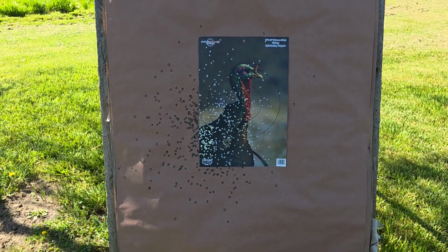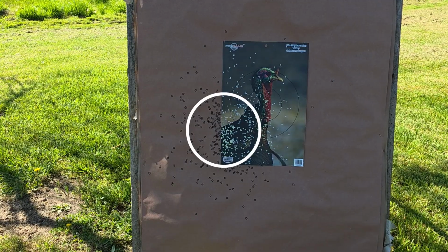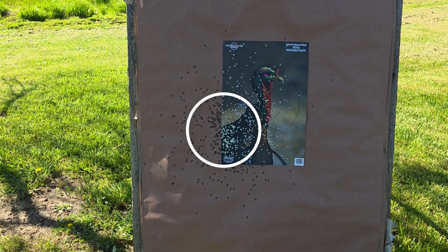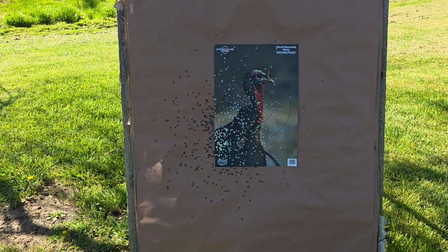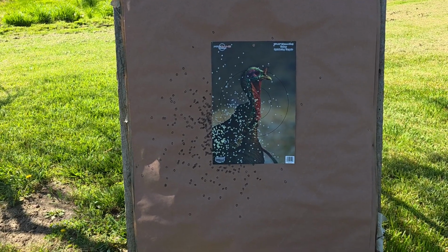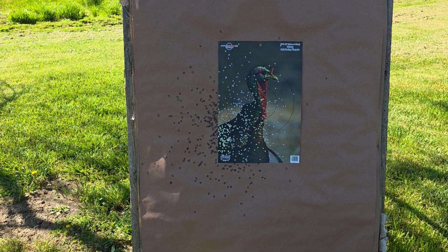So I will back up here, give you a view of the whole pattern, and I will pop up the equivalent of a 10-inch circle in editing so you guys can see what the core actually looks like, because it's very nice looking. Definitely hard to complain about that kind of a pattern. For a lot of people, that's probably about perfect. That's going to be more than good enough at 40 yards. If you wanted to push it to 45 and 50 yards, you would still be perfectly fine.